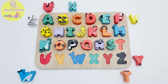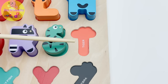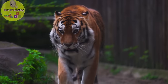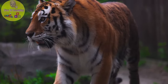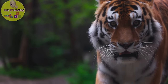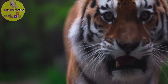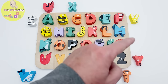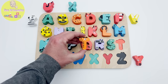Let's see what our next letter is. An orange T. It says tiger in the T. What is a tiger? It's the largest cat in the world. Some weigh more than 600 pounds. They are fierce hunters and live in forests, grasslands, and swamps. Tigers are known to have black stripes on their fur. Let's look for the orange T. Aha! T is for tiger.